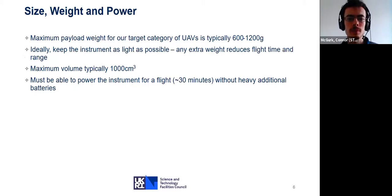Next slide, please. So that imposes several constraints on us. For this class of UAV, the payload weight is typically a maximum between 600 and 1,200 grams. Ideally, we don't even want to push towards this. We want to keep the weight as light as possible because any extra weight will reduce the flight time and the range of the UAV. The payload bay volume is generally about 1 litre, so that's not incredibly much space to fit all of our instruments into. And we need to be able to power this instrument for the duration of a flight. Next slide, please.